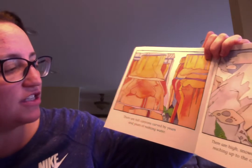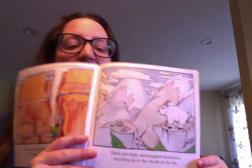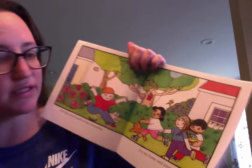There are tall canyons covered by years and years of rushing water. There are high snow-capped mountains reaching up to the clouds in the sky. Look at, what are those? Those are mountains, and that's a goat in the mountain. Our earth, our big round earth, is very beautiful. It is my home and yours.